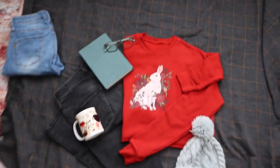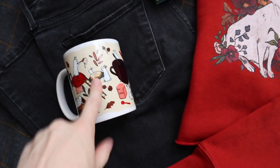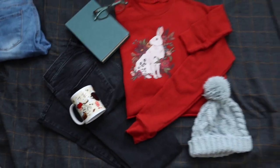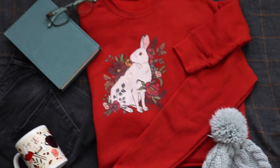So I'm now doing some little photographs of the sweatshirt as well as the Baking Bunnies mug, which came out last winter, and I figured it'd be appropriate for this time of year as well. Fall coming up, so yeah, I've got a few blankets, got a few props to set the tone.